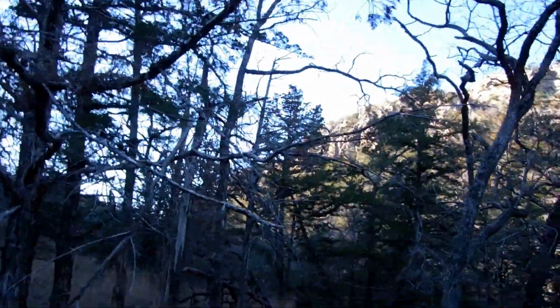I had said I wasn't going to detail any one hike. I just can't seem to help it. But I may just do it like a day-by-day thing. But well, anyway.